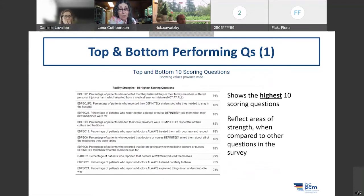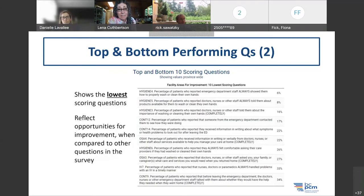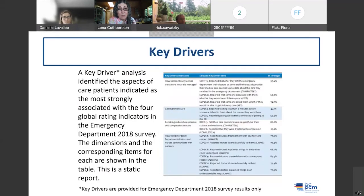This piece of the carousel shows the top 10 and the bottom 10 scoring questions. So here are the highest scoring questions in the survey at whatever the reporting level is at that point. The next one, Rick, is the bottom scoring questions. And then the next one, once we've closed the survey, if we've done a key driver analysis, we post that as well so that people can see which questions, based on our analysis, they may wish to focus on in terms of trying to move the needle on overall experiences. Next slide.